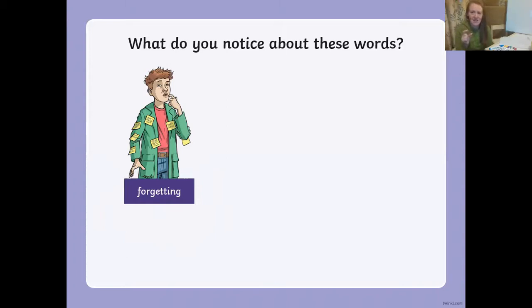Forgetting. Okay, so let's have a look at this word. Forgetting. Can you see the suffix on the end of that word? What suffix can you see that we've been using? Well done. It's the suffix ing. Can you see ing on the end there? And I can see the root word. Okay, if I'm forgetting something, we could say forget is the root word. Right back to the main part of the word, forget, the root word. So here it is, forget. Now there's forget, and then I've got ing. Can you notice that there's an extra T, an extra T there in that word? Yeah, you spotted it. Well done.